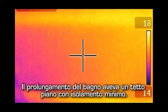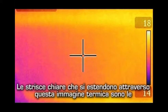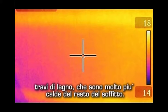The single-storey bathroom extension had a flat roof with minimal insulation. The pale stripes running across this thermal image are the wooden rafters, which are significantly warmer than the rest of the ceiling, either through faults in the original construction or caused by decay or subsequent repairs. There were numerous voids and gaps which would admit drafts.